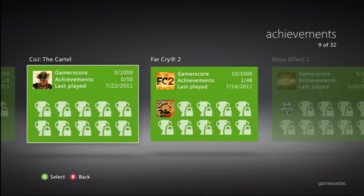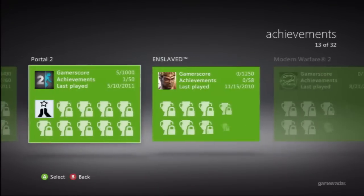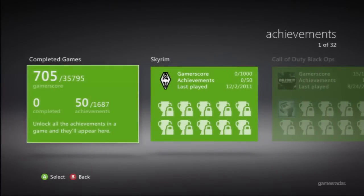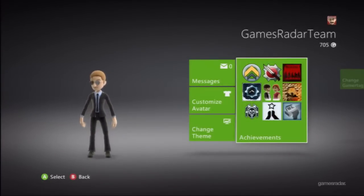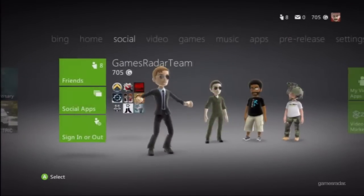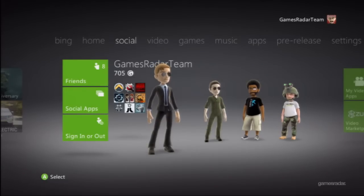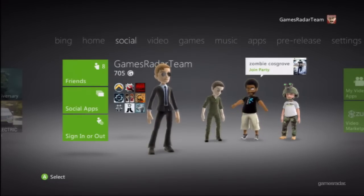This is GamesRadar's gamer score. Not always used as often as our personal tags. Sorry if you guys were looking for all of our personal tags. You're not going to see them today. Unless you look really carefully, I think you actually might see somebody's. And notice how interesting it is that they now have really played up your potential for your gamer score versus what you actually have. That is true.